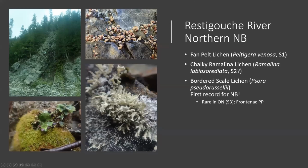highlight for you folks because it's also rare in Ontario. It's known from Frontenac Provincial Park. So one to keep an eye out for. It's pretty distinctive with these brown scales and red fruiting bodies. So keep an eye out for that one.